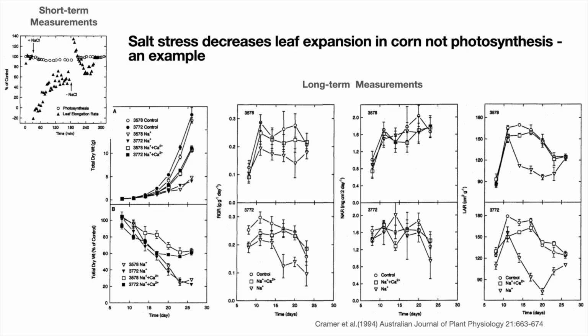In a separate set of experiments, which are a bit complicated, there were two different corn varieties used, one more salt tolerant than the other, and there were two different kinds of treatments based upon the kind of salt that was added to the solution. But the solutions were approximately the same osmotic strength. It's not important here to discuss the difference, but one salt solution is more toxic than the other. One treatment is listed as sodium and the other one is listed as sodium plus calcium.